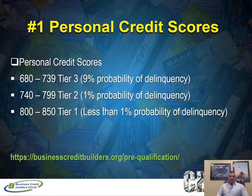Now, this is just a quick breakdown for you so you can understand the scoring. This is the probability of delinquency based on where you fall in your FICO scores. Remember, from the bank's perspective, if you're in the 740 to 799 bracket, there's less than a 1% probability of delinquency. If you're in the 800 bracket or higher, you're a very strong candidate, very low risk. But that's just a score. It's just a number. It's an assessment. There's more with underwriters. They look at much more than just your credit scores.